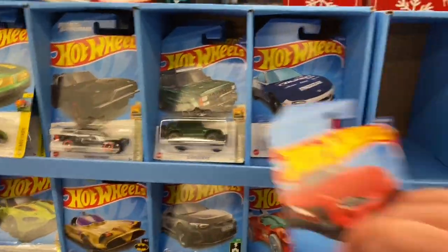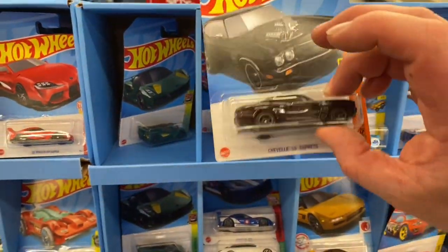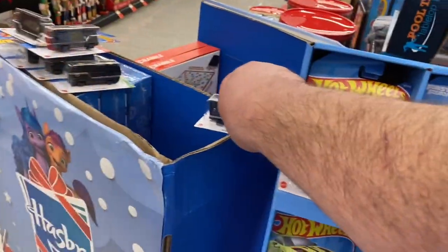There's a Supra, that is. Did I already grab up on one of these? I can't remember if I did. We'll set this one aside.